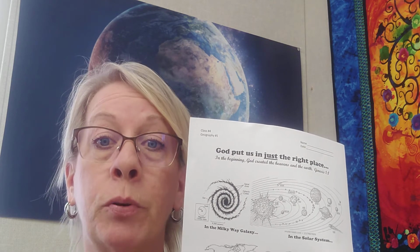Remember the story of Goldilocks with the Papa Bear whose food was too hot and the mama bear's food was too cold, but Goldilocks' food was just right. And the papa bear's bed was too hard and the mama bear's bed was too soft, but Goldilocks' bed was just right. Sorry, the baby bear's bed, not Goldilocks' bed. Goldilocks tried out the baby bear's bed. So we are in the Goldilocks zone where it's just right for human and animal and plant life to exist. And God knew that when he put us there.